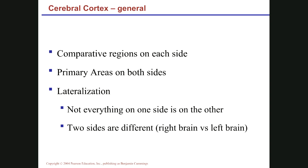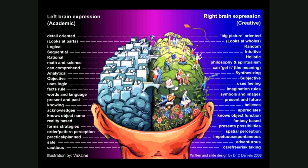Okay, so let's review just a little bit. Remember, we said that even though we have comparative regions on each side, they're not exactly the same. The two sides are very, very different. And then we looked at the way the processing happens on the left, the way the processing happens on the right.